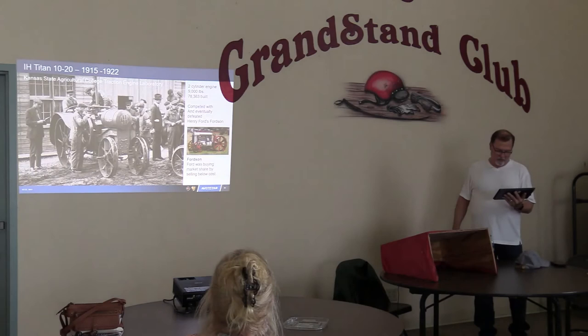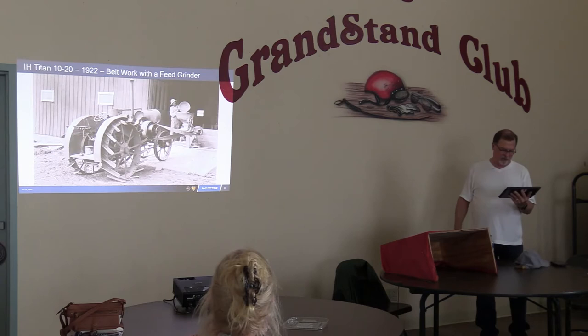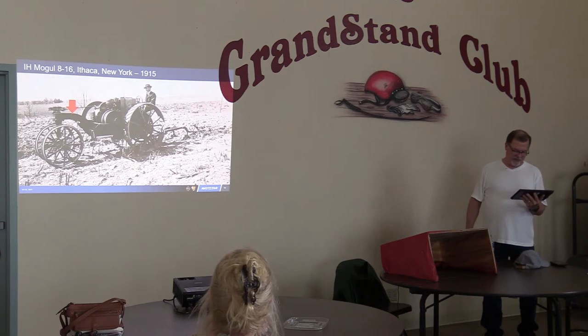Here's some college ag students with their instructor studying the new Titan 1020. With a belt pulley, the tractor on the farm was called to power any number of machines, including a feed grinder like this one. During this era, dozens of new tractor makers appeared on the scene, and Harvester could not rest on its past successes. It had to stay focused on meeting the needs of farmers.